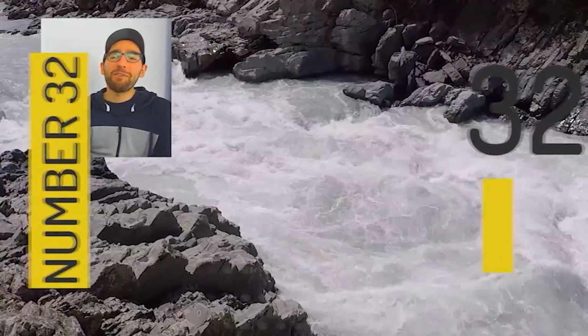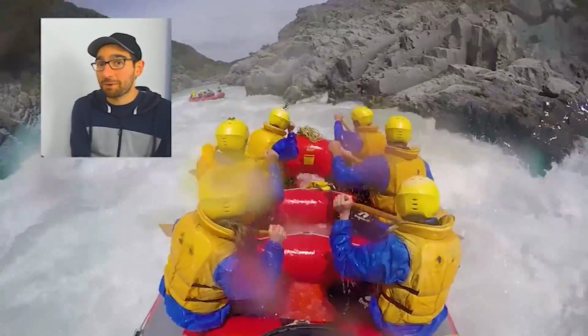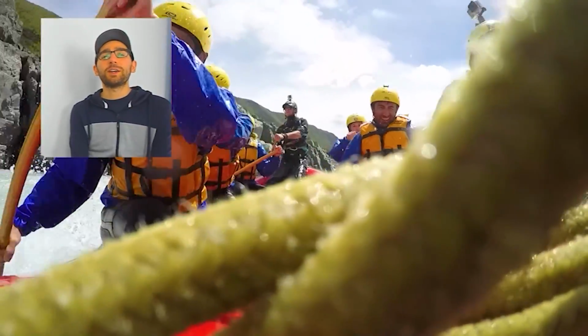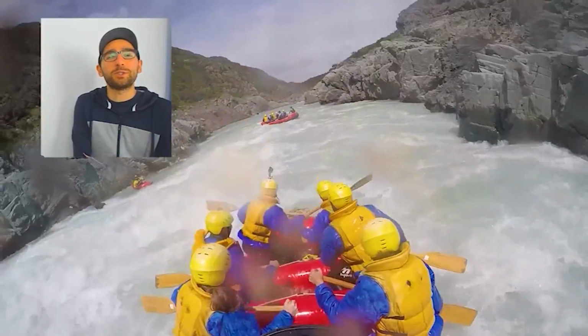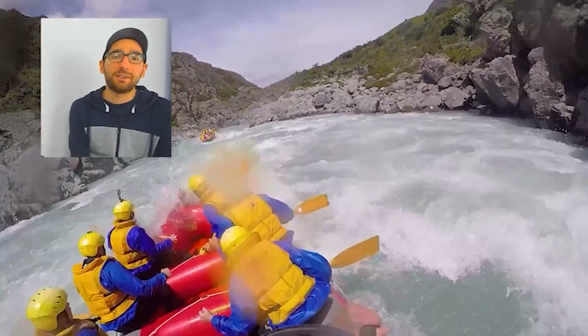At number 32 we have whitewater rafting. You can do it in Queenstown, you can do it in Geraldine, Rangitata Rafts, my favorite. You can do it in Tongariro, you can do it in Taupo, you can do it in many other places. I probably forgot Rotorua Kaituna River Valley on the North Island as well. There are so many options, it's fantastic. Check it out.